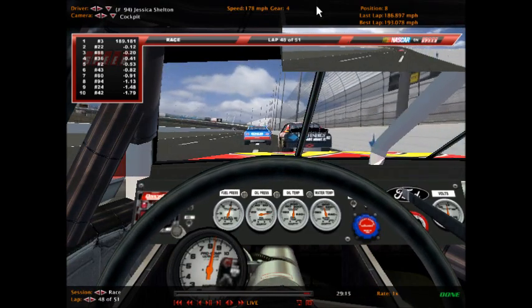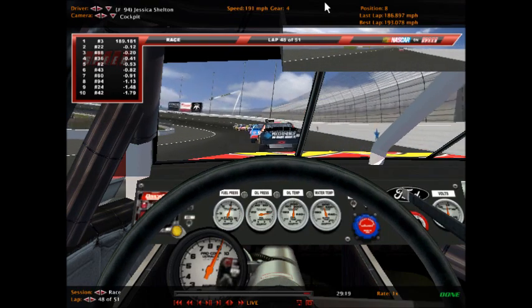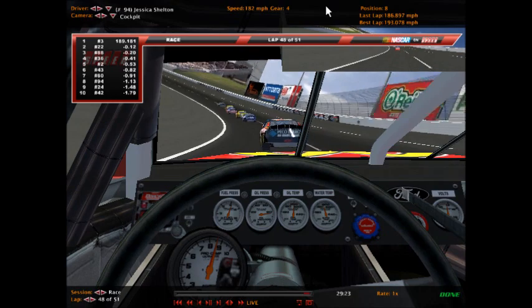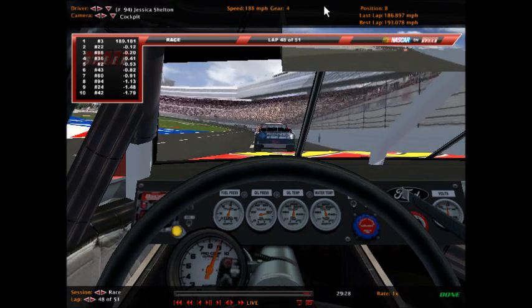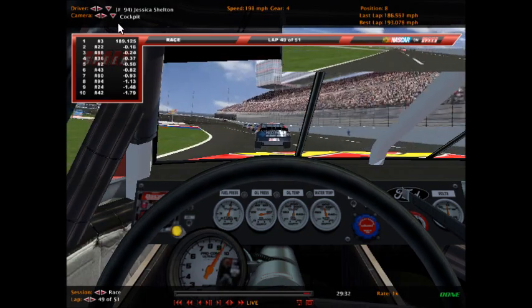Four laps to go. It'll be 3.5 now. Shelton, you're riding along with her in 8th position. Up ahead is Chris Dalton in 7th. And they're all about to close up on that top 5 bunch right now. 48 down, 3 to go.